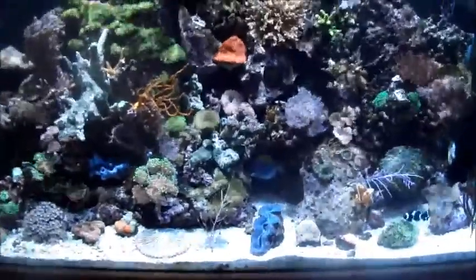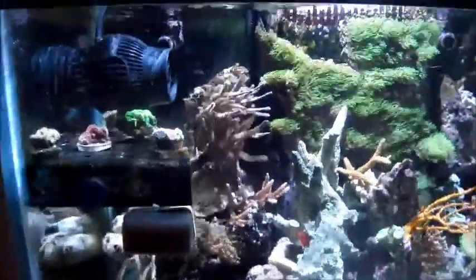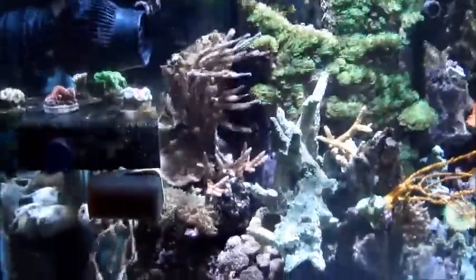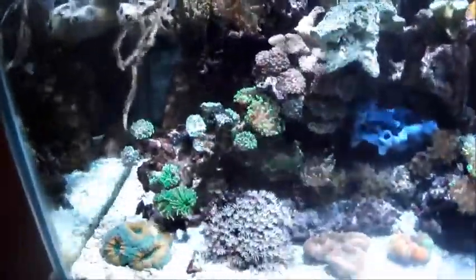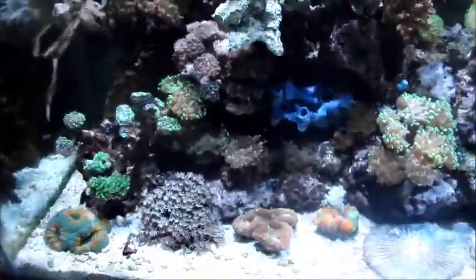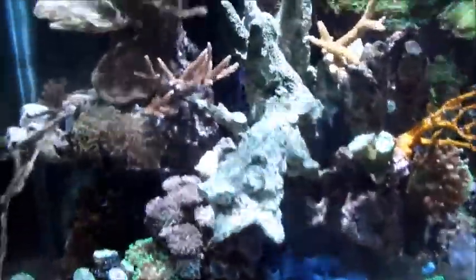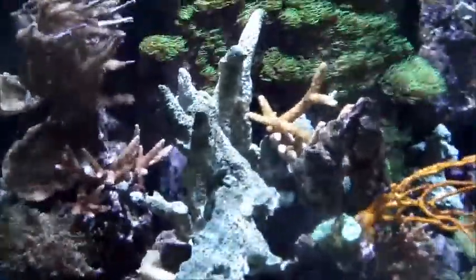But as you can see, it's been doing pretty well. There's the left side of the tank. There's one of my two WP-40s, and I'll explain a little about those in a minute. We've got a nice mixed variety of LPS, SPS, and a few softies. Certainly a lot of zoanthids and things like that. There's some red robin there and some tan acro.